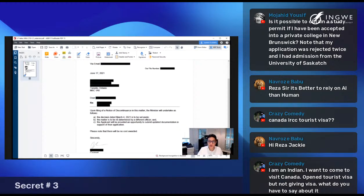Why? Look at these points right here, right? They're basically sending a letter saying, hey, we're ready to negotiate with you. One, we're ready to remove the refusal that we issued. Two, another officer is going to relook at your application again from scratch. And we're going to allow you to upload documents and update your information. Why are they doing that? Because they know they will lose in federal court if it goes to a federal judge. If they lose, it will set a precedent in court and it will become public knowledge and it will open up a flood of new appeals.